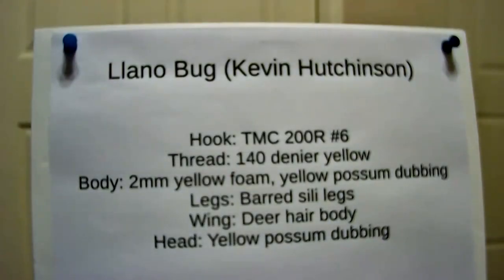The hook is a TMC 200R number 6 hook. That's a curved nymph hook. Thread is 140 denier yellow. The body is 2 millimeter yellow foam. By the way, you can tie this in yellow or any color you want. Matter of fact, black is a good color. And also the body is part yellow possum dubbing. Legs are barred silly legs. Wing is deer hair from a deer hair body, and the head is yellow possum dubbing.